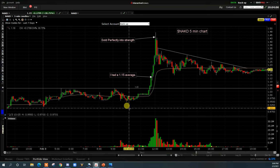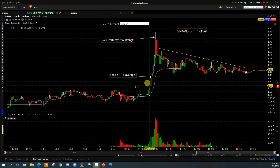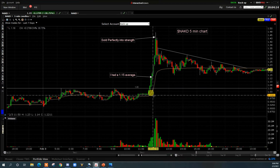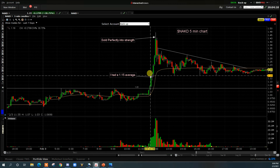I caught it a little bit late. I think I saw it right at like 1.07, 1.08, but I had to go back and look at some other stuff before I could get in position to buy the stock. So I ended up getting in a little bit late. I chased it a bit. I had a 1.15 average with two entries.